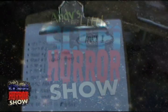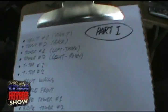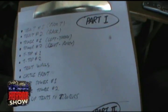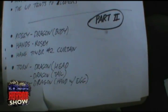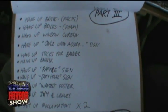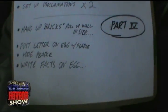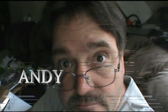The new checklist is ready for when we get there. Part 1, Part 2, Part 3, and 4. Part 1 is basically construction of the castle and making sure everything is safe and sound. Part 2 is dedicated to the dragons. Everything it takes to get the dragons up there and ready to go. Part 3 is mostly decorating and finishing up all our details. And part 4 is inside and final detail with inside and contest regulations. So that's where we're at.